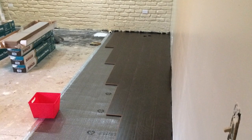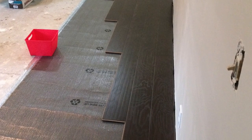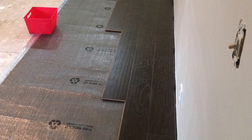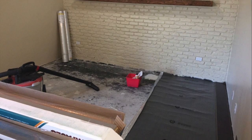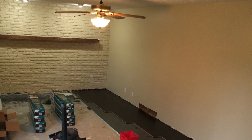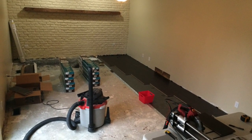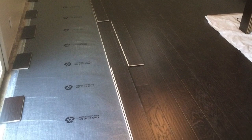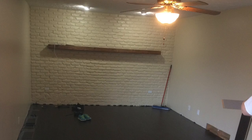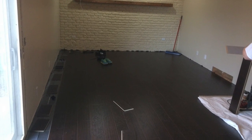It's super thick, it's gorgeous, it has like a hand scrape texture to it, and we've really liked it upstairs so far. Something different that we had to do downstairs versus upstairs was because the laminate was going to be on a concrete floor in this case, we did have to put down a protective insulating barrier between the concrete and the laminate. So that's that kind of black paper you see underneath the flooring in some of the pictures.